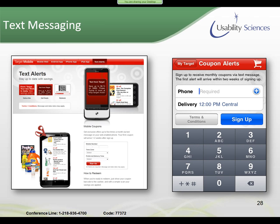Another company who's doing this is Target, and they do a really good job of this. You can see on the left is their PC site, and on the right is their mobile app. Both of them ask for a phone number, and then they want to know when you would like to receive your monthly coupons. They give you very clear instructions on how many you can expect to receive, when you will expect to receive your first one, and then go from there.